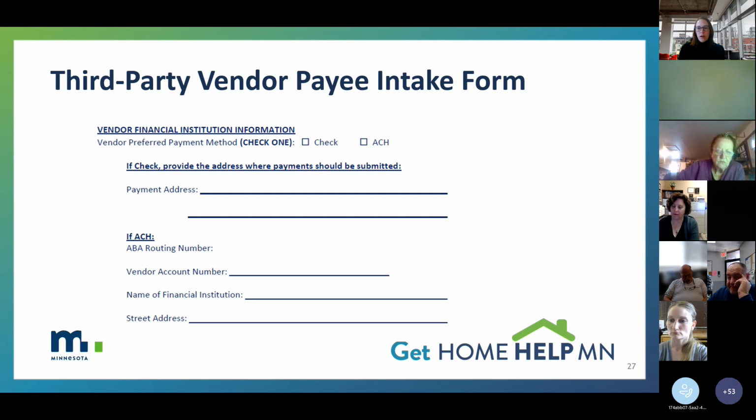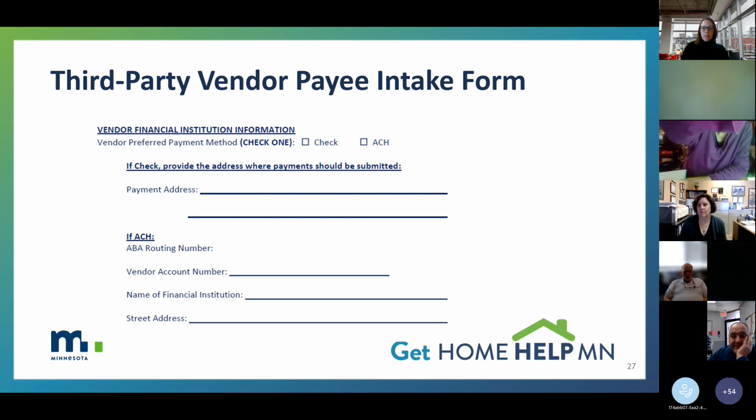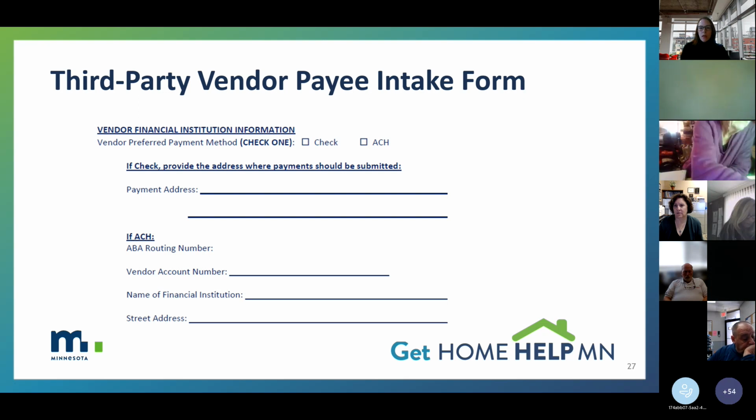So I see a question about whether property taxes can be included if they're due May 15th. Not until they're past due. So unfortunately, you would not be able to include them until after that due date.